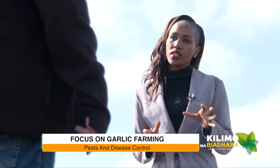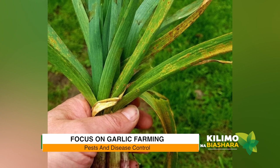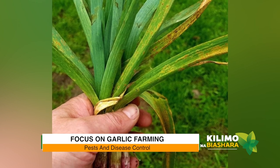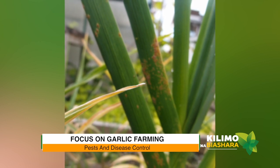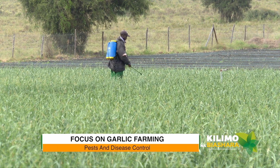Is garlic prone to diseases? Not at all. Garlic is a very, very strong crop. There are the known diseases that you have to deal with, like rust. Rust is very common in garlic, especially in this kind of weather or fog and stuff like that. There's a good product in the market that can handle that. Spray for the rust and you're good to go.